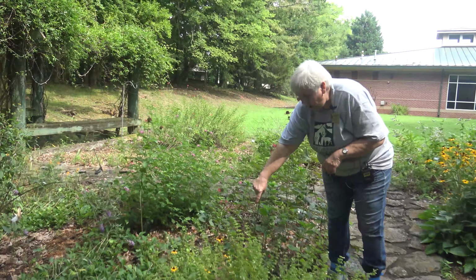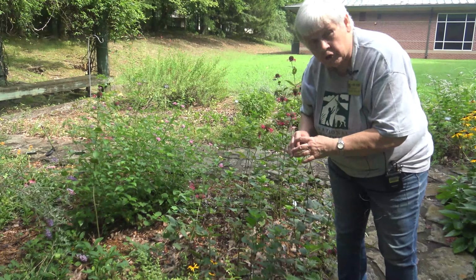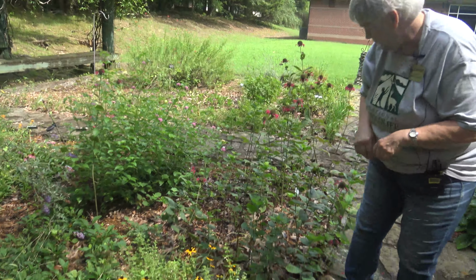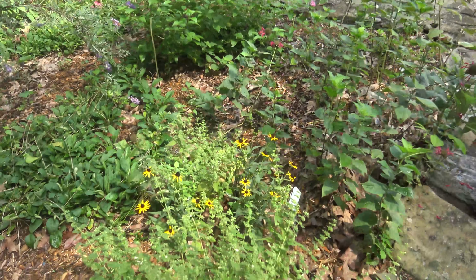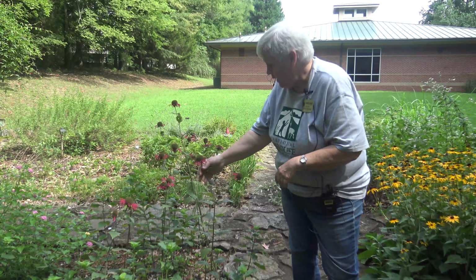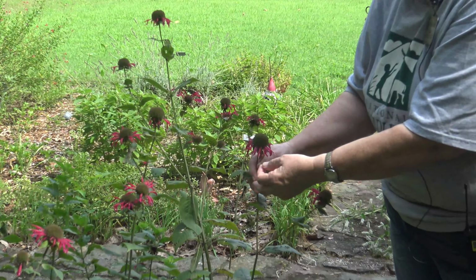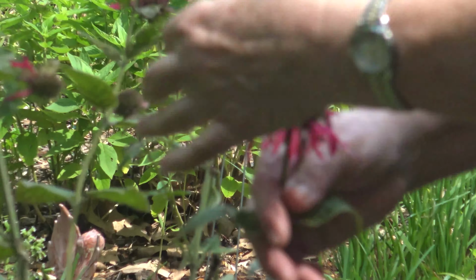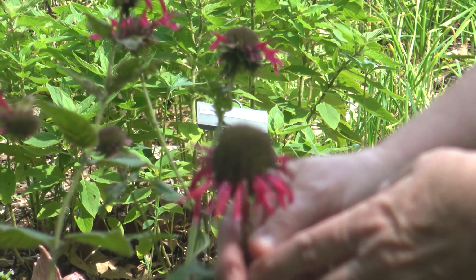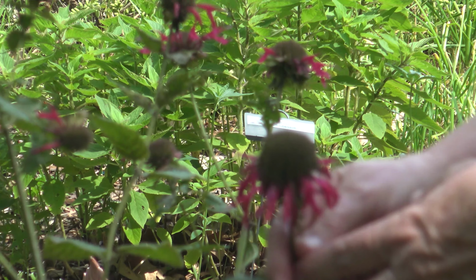Right in here, this small yellow and black flower, that is another Blackeyed Susan. It's just a miniature version. Right here is bee balm. Each one of these heads right here has petals that are single tubular flowers. Hummingbirds really, really love these, and also the bees too.